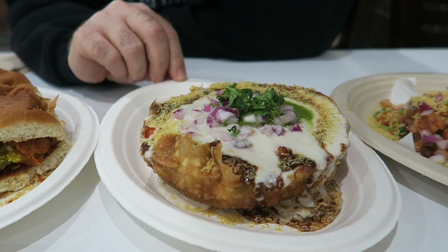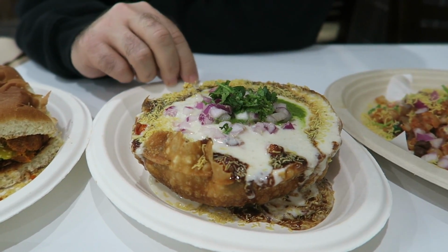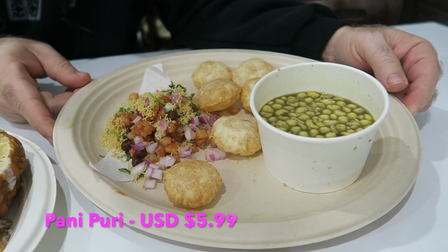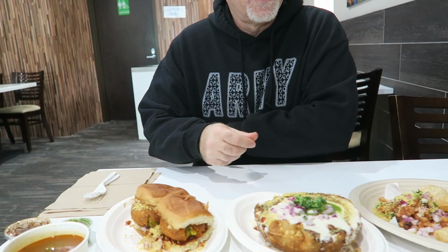This is a Raj Kachori. It's like a big puri that's filled with all sorts of stuff. I can't even begin to describe what's inside, but you can see it has all the different chutneys. It has a tamarind, a mint, a yogurt, everything's in it. Round two, we get the pani puri. This is what we were unable to get in the last one.